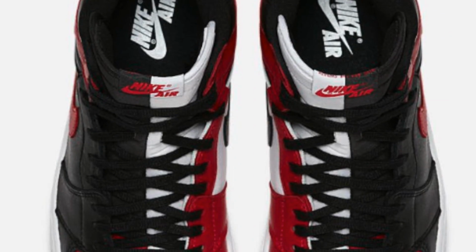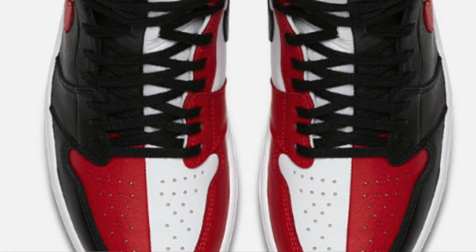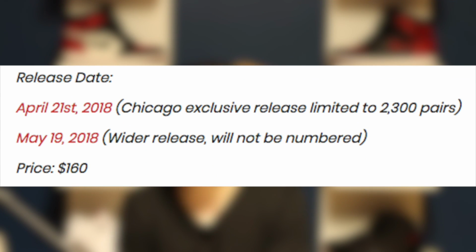Alright, but first, let's talk about these Jordan 1 Homage to Home. Just to refresh your memory, these will be releasing on May 19th. So yeah, that is this Saturday. It's right around the corner. Retail on these will be only $160, and this release is unfortunately not numbered. However, that's because there's lots of stock, and don't worry, we'll talk about resale at the end of the video too.